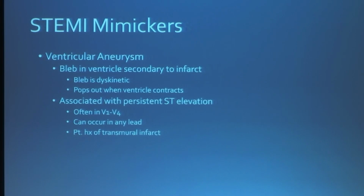That's associated by EKG changes with persistent ST segment elevation, often in V1 and V4, because that's the anterior, the big part of the heart. But it can occur in any lead. So they have to have a past history of an infarct, a full STEMI, transmural STEMI. Transmural means the infarct goes all the way through the ventricle. That's an ST segment elevation myocardial infarct that was or wasn't treated.